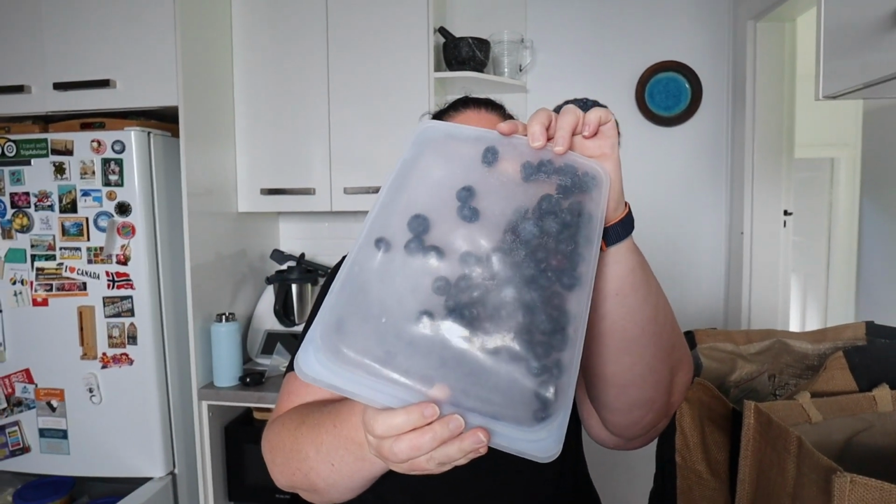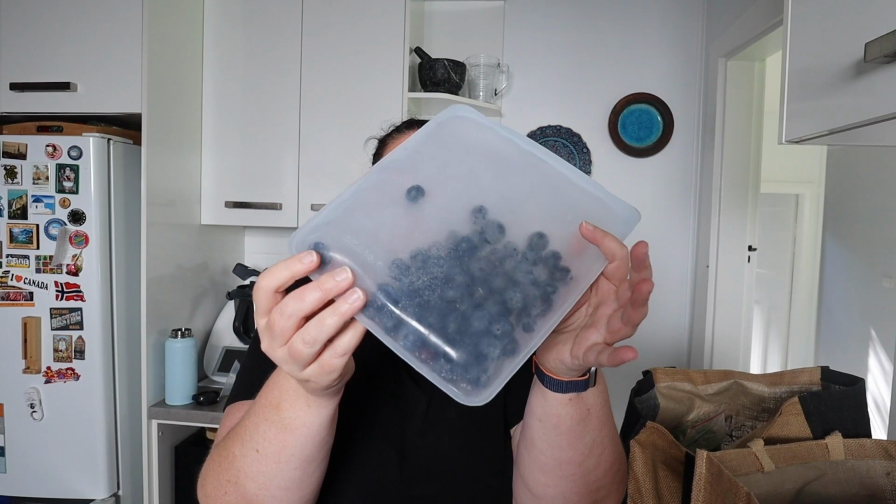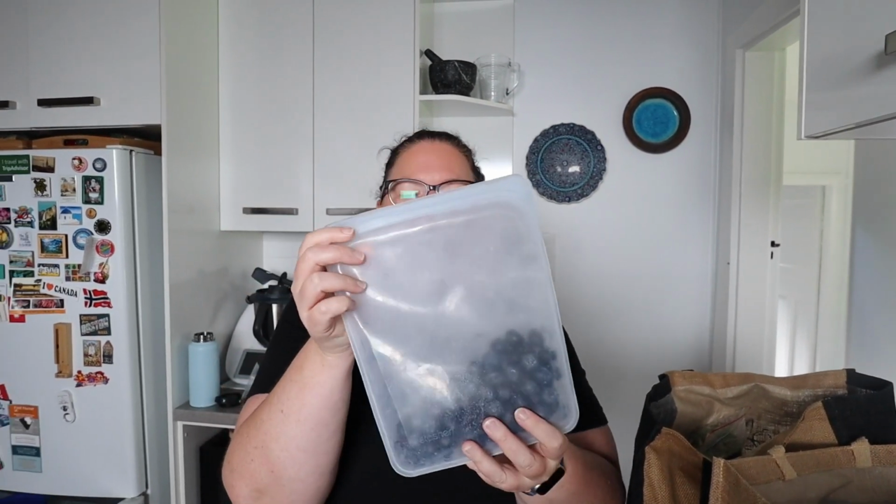I'll show you actually. So I just have this kind of silicone reusable Ziploc bag. I don't know if you can see, but they freeze so well. You can just pop them in like that, and then you can use them in smoothies, or even to pop on some yogurt or chia pudding or whatever. They just pop straight out. So that's why we get the 2 punnets to make the most of this bountiful season.